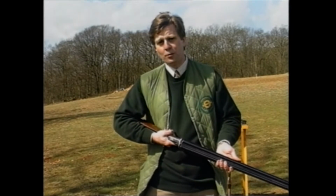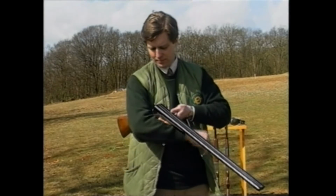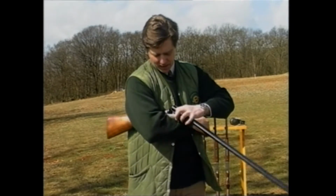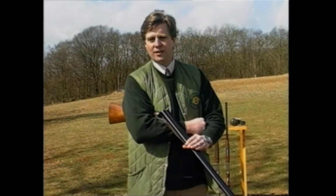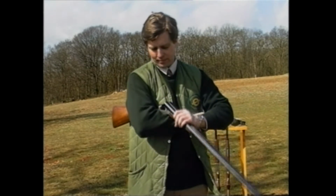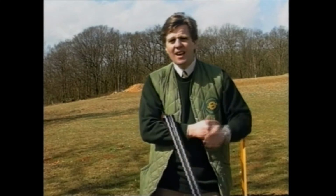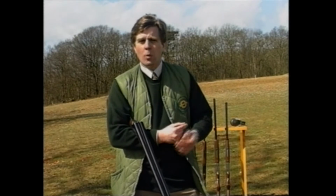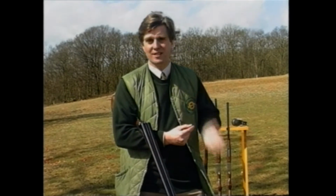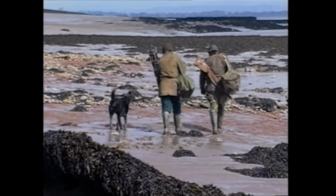There are two safe ways to carry a gun. One is on your forearm, like this. Note that the gun is open, of course, and that the trigger guard is behind the arm, not in front of it, like that. And the other good way to carry a gun is actually in a slip. When we carry a gun in a gun slip, always do so with the muzzles pointing down. That way, if you've forgotten to fasten the slip, the gun won't fall into the mud.